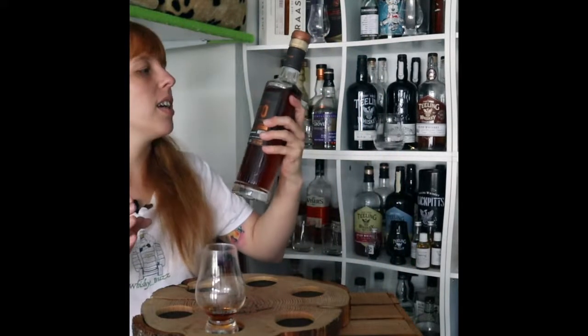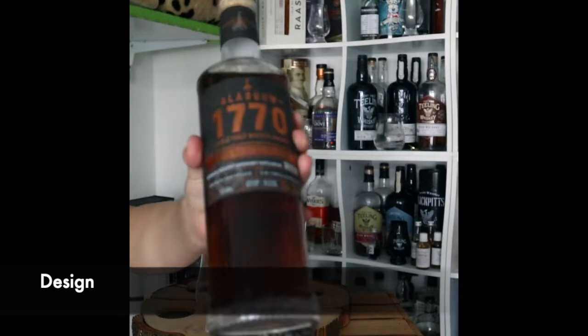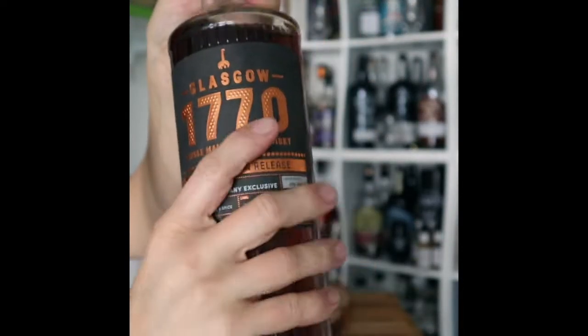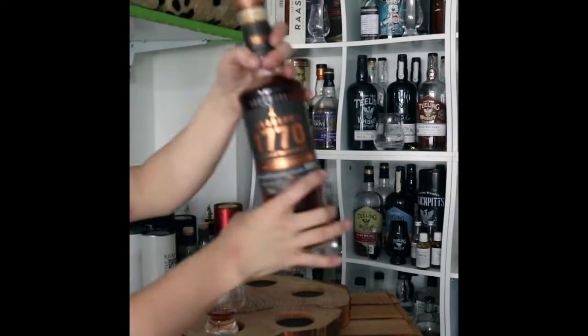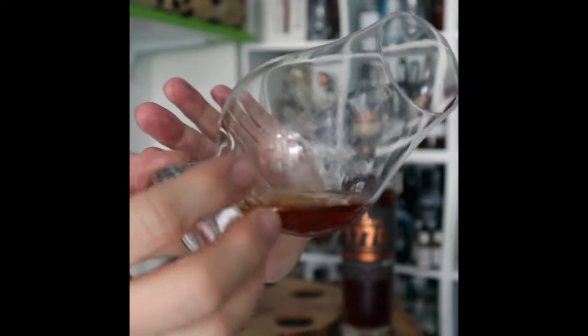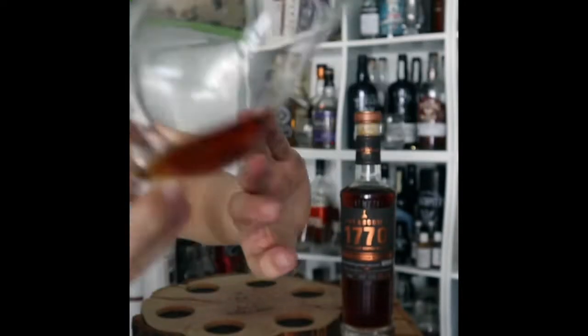Hey guys, so today we have a Germany exclusive whiskey, namely the 1770 Glasgow. That's how the bottle looks, so it's really beautiful. And that's how the whiskey looks.